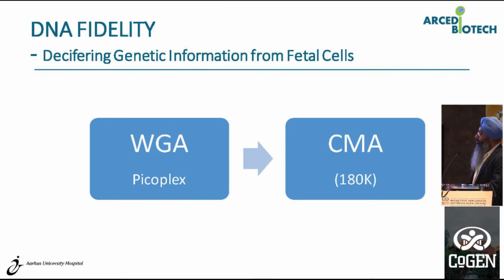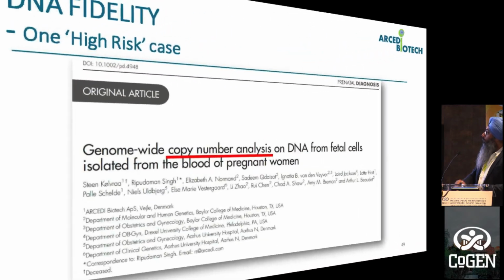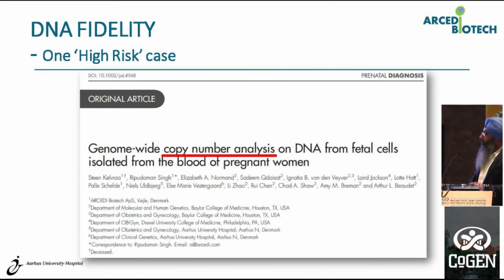We perform whole genome amplification. We have standardized it. We have tested one cell up to 7 cells, and we use the PicoPlex kit. Then we perform array CGH using the Agilent kit. So I'll just quickly go through some of the cases.